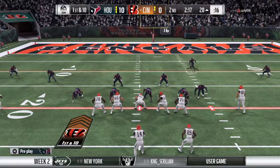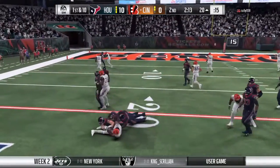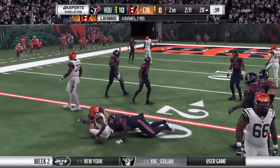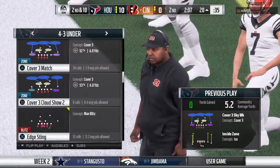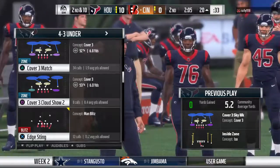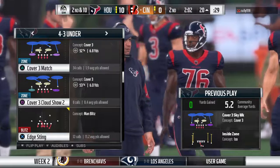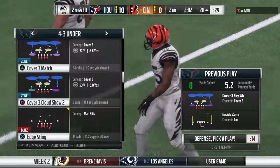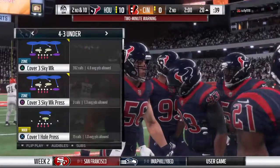They'll run it now out of the gun. Looking for a cutback lane, but nothing there as he's met at the line of scrimmage. No gain on the play. It'll be second down. Offense still needing 10 yards. Second down.